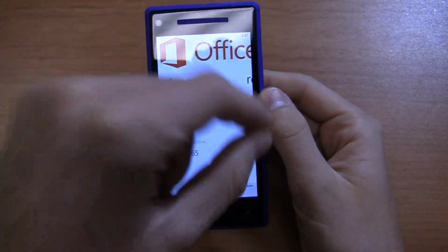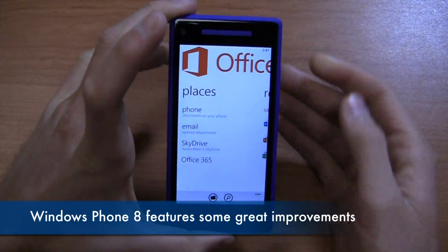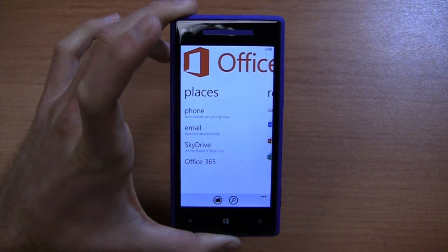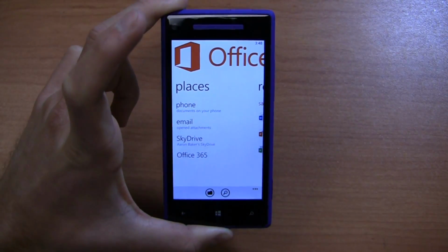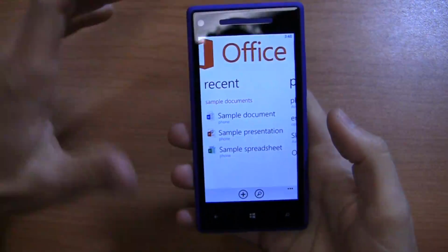Now, what I like about this is using SkyDrive. Let's say you start a document on Word on your computer, well, you can pick it right up where you left off on your Windows Phone 8 device. So Microsoft is very clearly trying to build the ecosystem that they have, that Android has, that iOS has to a lesser extent, but especially what Android has when it comes to Google Drive, when it comes to Gmail accounts, Google Voice, and more. They're trying to build that kind of similar ecosystem with SkyDrive, with the Office applications. And so far so good.